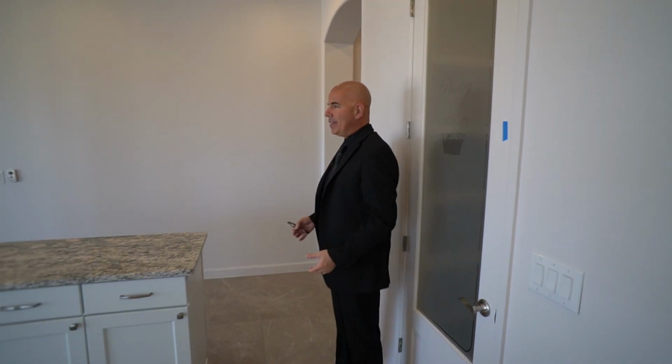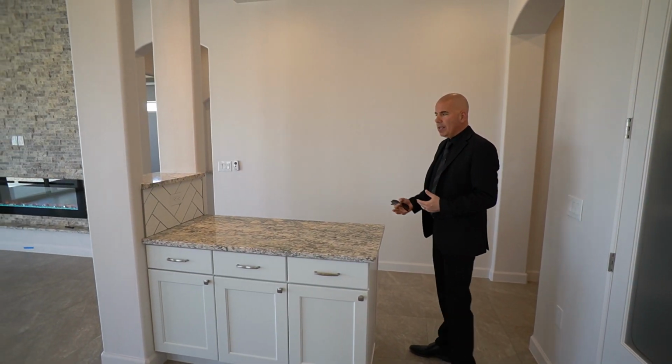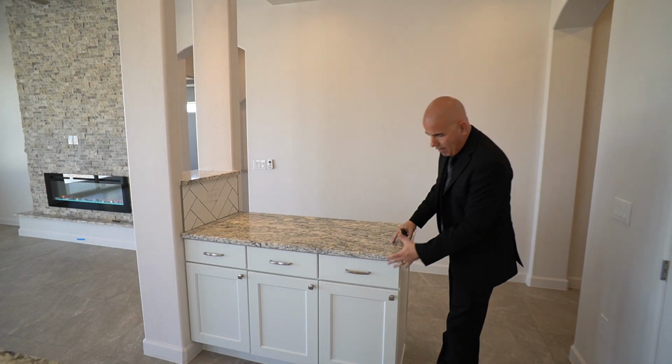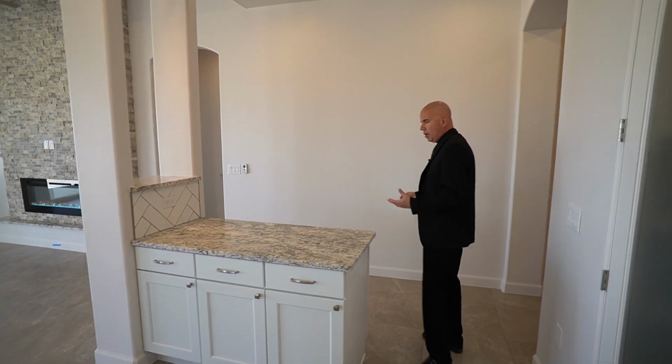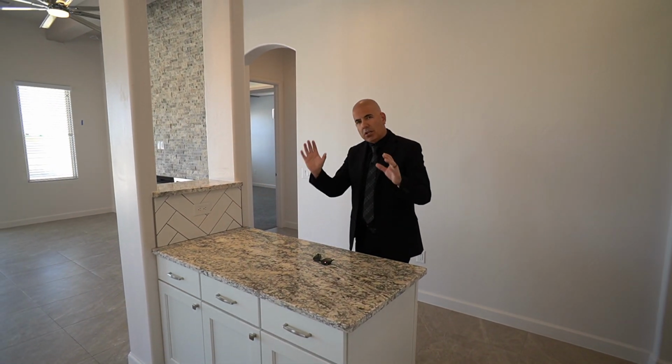And then my favorite part, the floater island. People ask me, is it structural? Well, no, it's just part of the design. We do 2 tiers of granite, we do the backsplash, we put a plug in, and you have extra cabinetry on both sides. So, imagine this, you come in, you drop stuff, you want to plug your phone in, it doesn't even touch your kitchen.